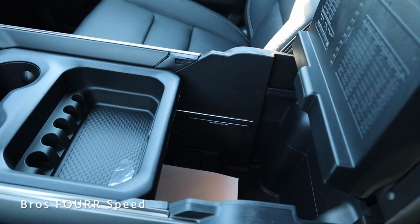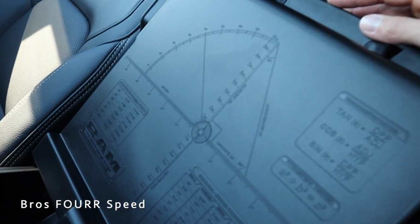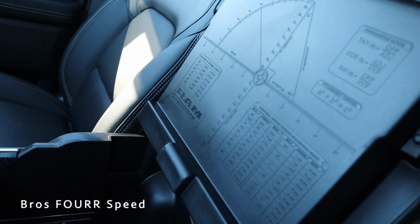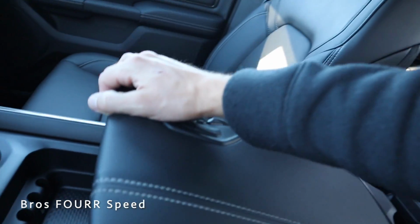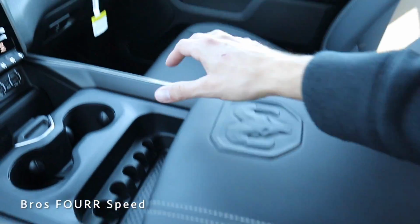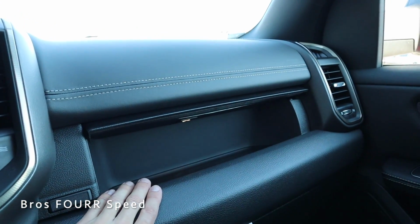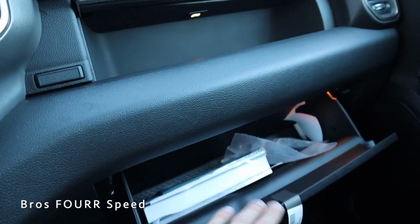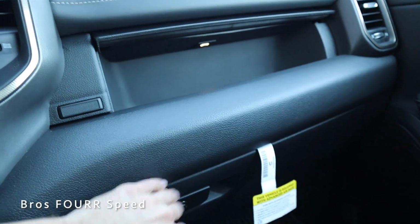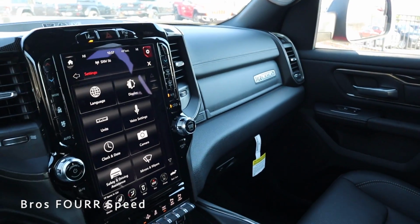Grabbing this handle, we can open this up and see just how much storage space we have. One thing very cool, we have some nice icons in the back here for different measurements, angles, and things like that. If we close this and pull the top lever now, it'll open up for a little bit of storage. And then moving over to the right side, we can press this button right here. We have a nice glove box up top, and then pulling this handle, we have another glove box down below for even more space. Then we can close it up. We have a Rebel logo, and then one really good look at this interior.